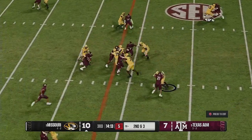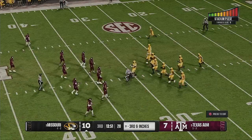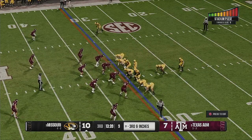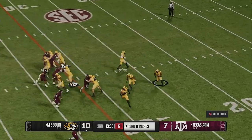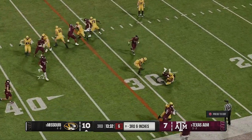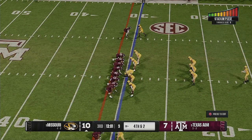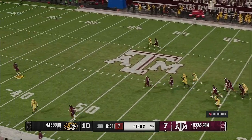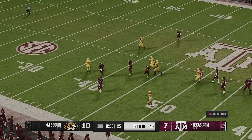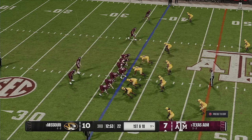From the shotgun, here's an inside give, and the sophomore able to bring him down quickly. Solid gain on the running play. Third down now. Here's the toss play now, running left. They'll stop him behind the line for a loss of one. They bring the punter onto the field now. Returner decides to fair catch this. Fresh set of downs for the offense. First down.